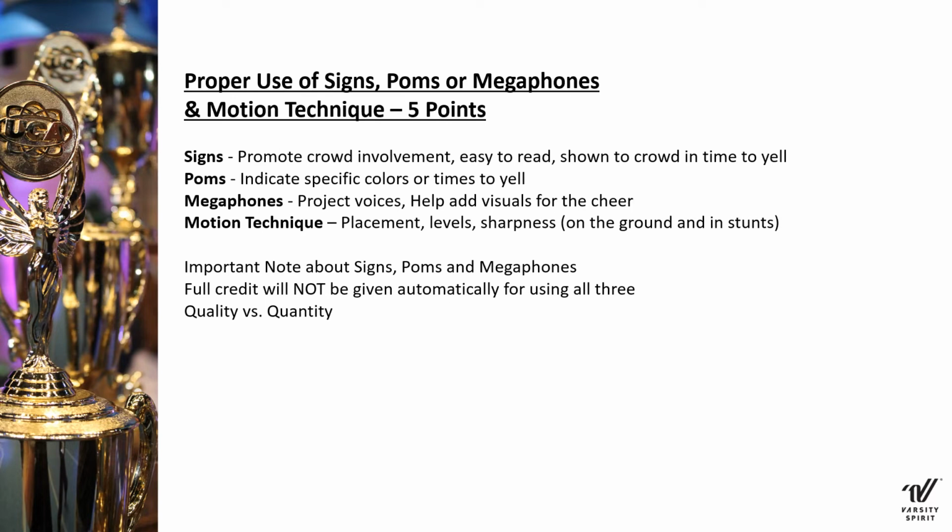The last part under crowd leading is the proper use of signs, palms, or megaphones, and motion technique. Signs should be used to promote crowd involvement, be easy to read, and shown to the crowd in time to respond. Palms can be used to indicate colors and times to respond. For color callbacks, teams can use 2 different palms to show which color and when to yell. Megaphones can be used to help project voices and be used by both all-girl teams as well as co-ed teams.